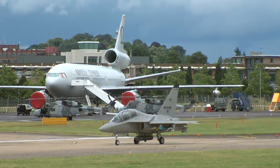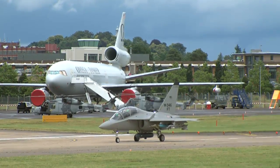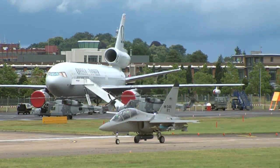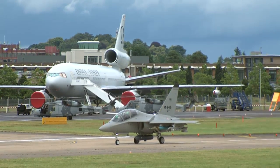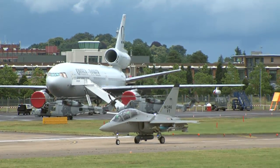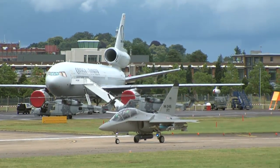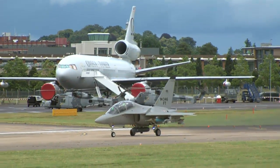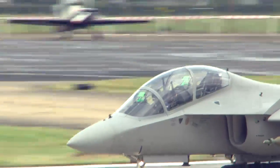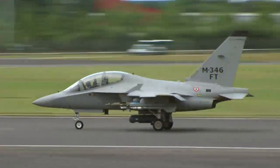Now out on the runway, waiting his clearance to take off, checking he's got the altitude for what he wants to do. He's decided to do the full show or the rolling show. This is the M346 from Leonardo. This is the M346 Master, advanced training and light attack aircraft. Starting to take off.